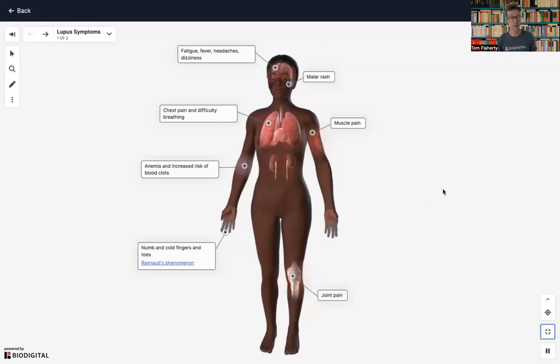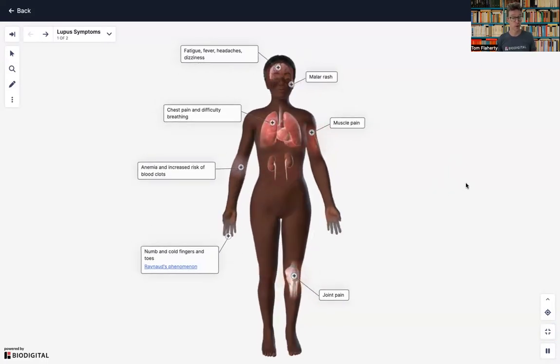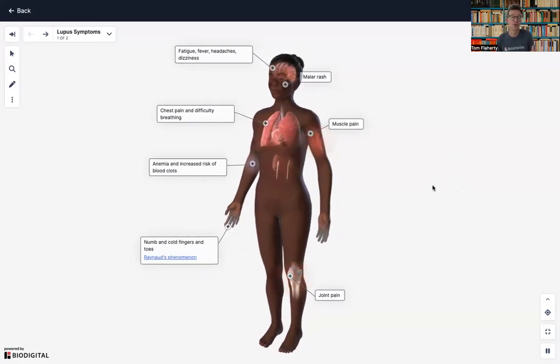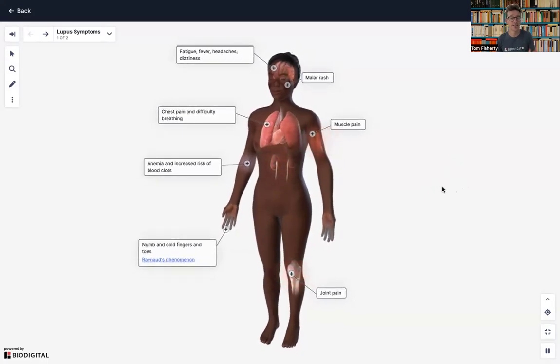Today, a special on lupus or systemic lupus erythematosus. With the help of the BioDigital Human, I'm going to be talking about a brand new study that came out just a few days ago, which might actually teach us about the root cause of lupus, which isn't fully understood at the moment. I'll also be talking about some of the signs and symptoms, as well as how you can edit some of this to tailor it towards your own symptoms of this disease or any other disease.